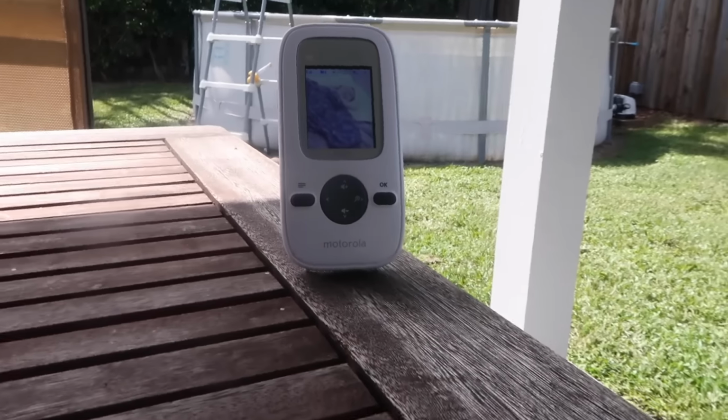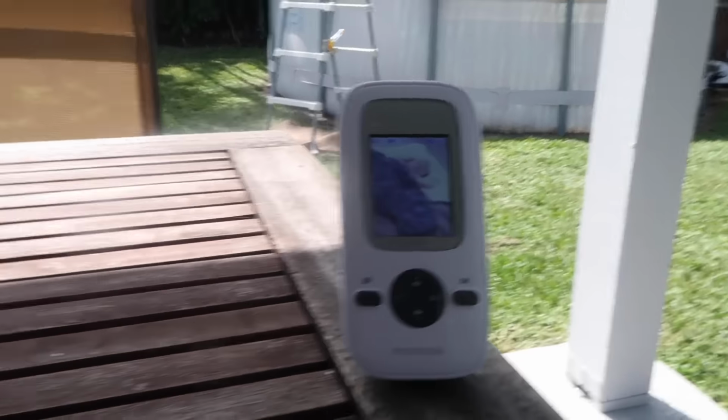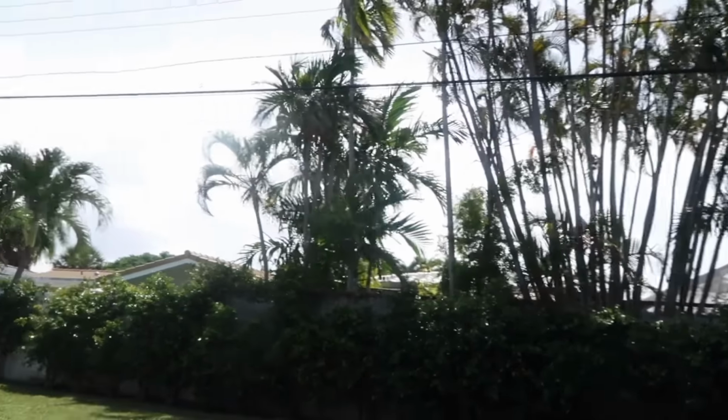For now, I am gonna enjoy the beautiful heat. It's 32 degrees outside right now, so I'm just gonna chill out with my baby monitor over here, just watch my child, and just enjoy the beautiful breeze in this warm weather.